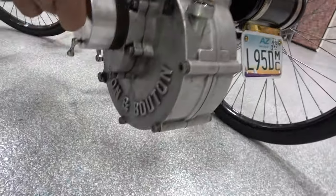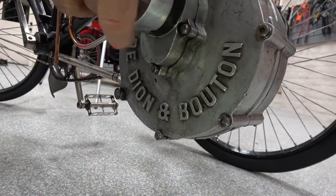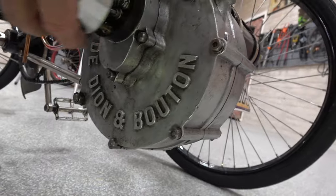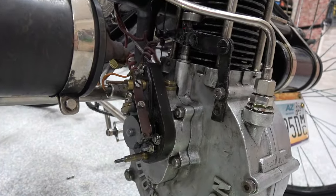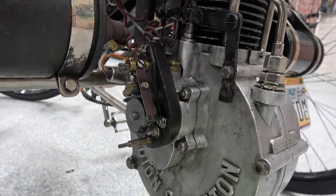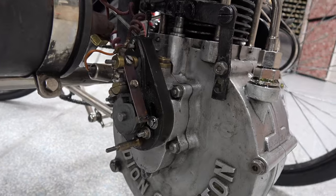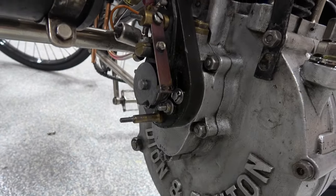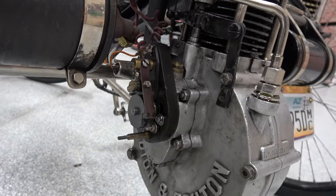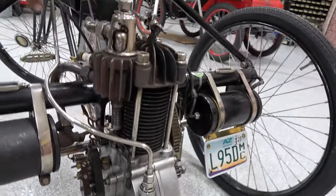While you're undoing that, I'm just going to show the bottom as we saw in that engine where it says Dion and Bouton. So this is our earliest distributor. Just move that forward if you would. I'll kind of follow you along. You can see how that works. You can bring it back if you like. You can see it pop just right like that. So think about that. That's your first distributor. Okay. We'll put that back together if you like.